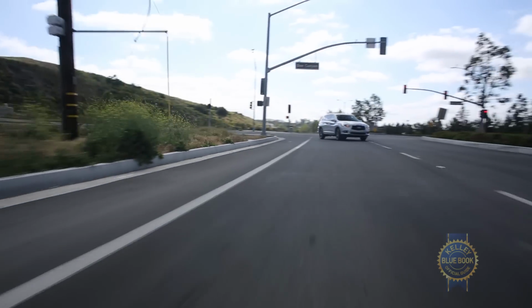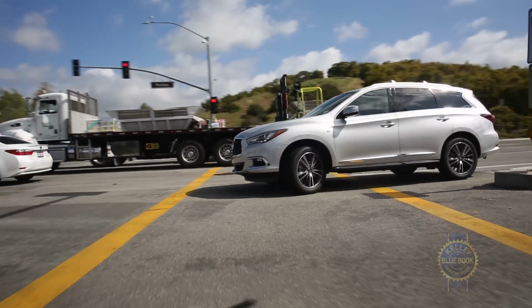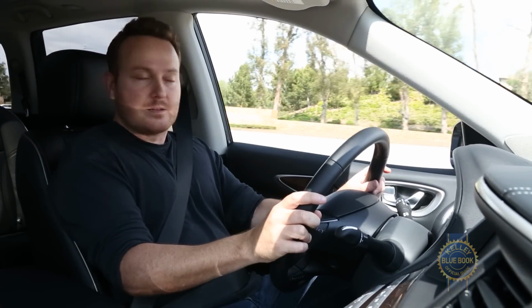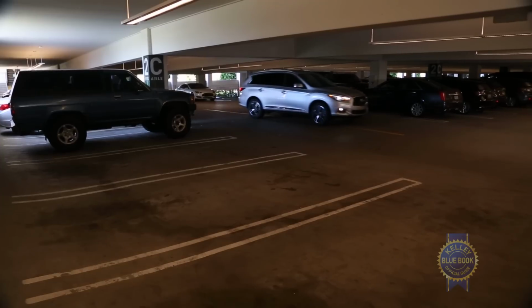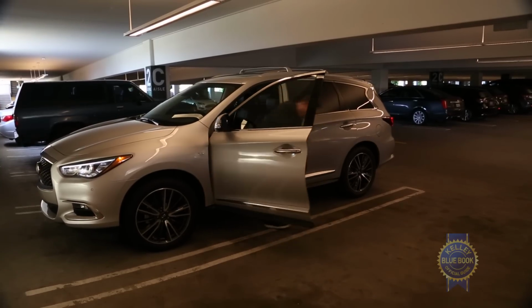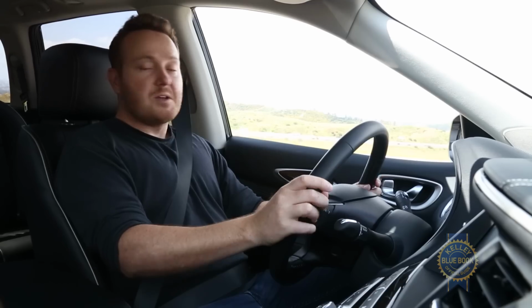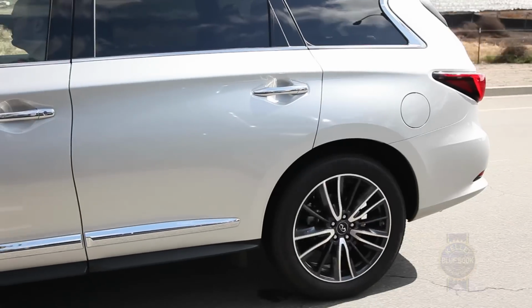In corners, the QX60, like every 7-seat SUV, can't break the laws of physics. That said, the steering and chassis tuning do a pretty good job of injecting a wee bit of fun into the experience. In tight quarters, a relatively tight turning radius makes it one of the easier midsizers to park. When the interior pieces aren't rattling, the cabin is sufficiently quiet, and the ride, though a bit firmer than most vehicles in this class, works well on surfaces that haven't been completely ignored.